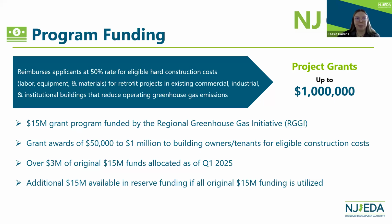So to start, we want to go over the program funding. This is a $15 million grant program funded by the Regional Greenhouse Gas Initiative, and it reimburses applicants at a 50% rate for all eligible hard construction costs. This includes labor, equipment, and materials for any retrofit projects in existing commercial, industrial, or institutional buildings. The award amount can range from $50,000 up to $1 million. We've already seen over $3 million of our original $15 million allocated as of the beginning of this year, and we have an additional $15 million available in reserved funds that we still have yet to use.